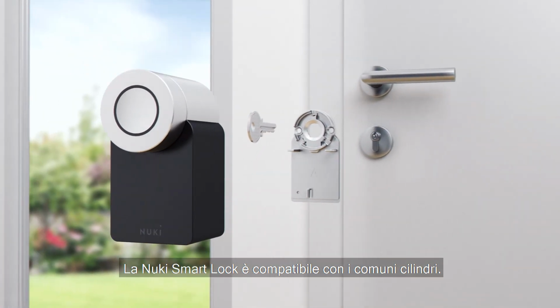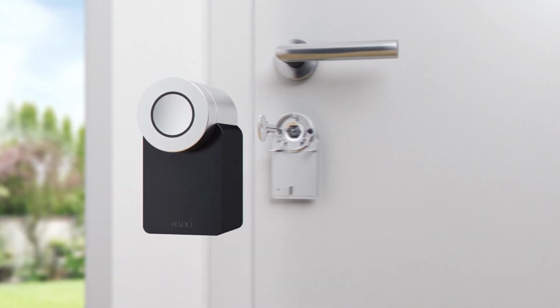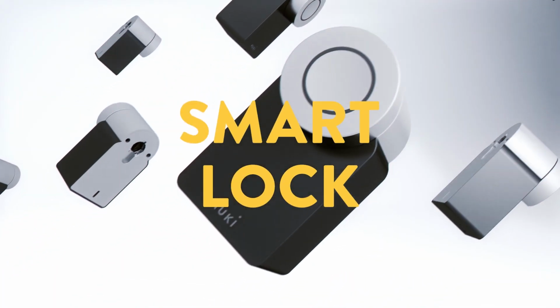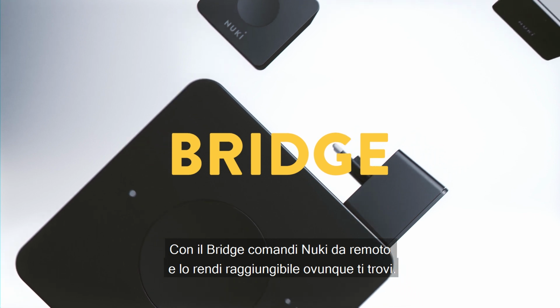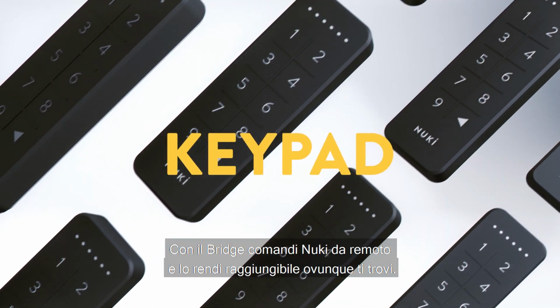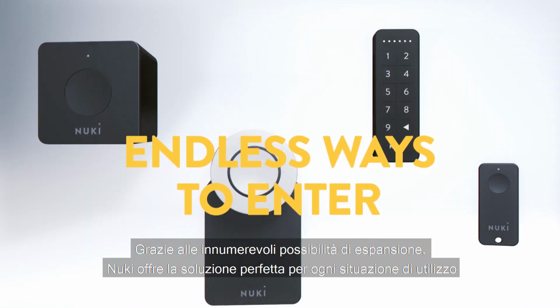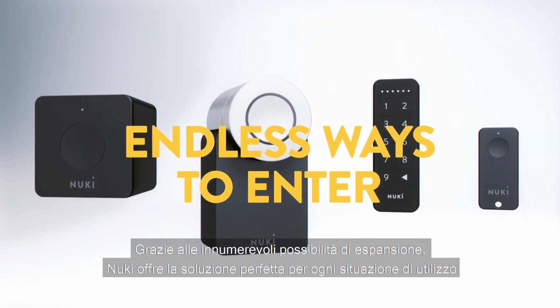Nuki Smart Lock is compatible with standard cylinders. Installation is complete in a few minutes without any screws or drilling. With the bridge, you can control Nuki remotely, so you can reach it from anywhere. Thanks to the many extension options, Nuki offers the perfect solution for every application.